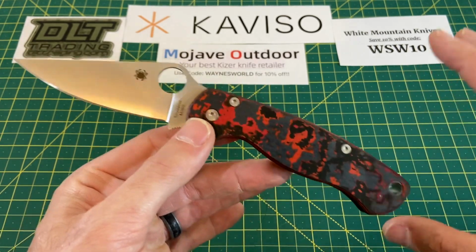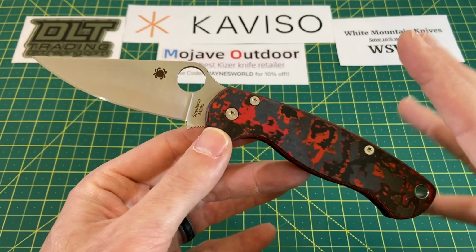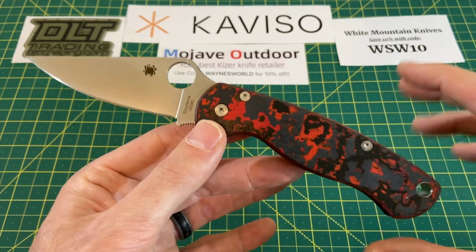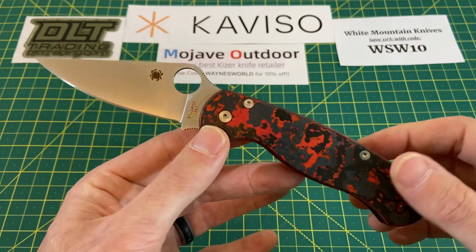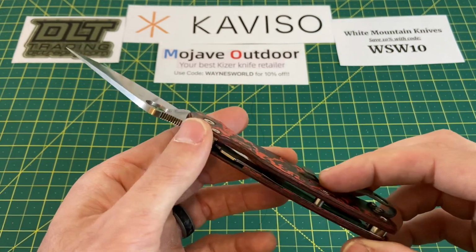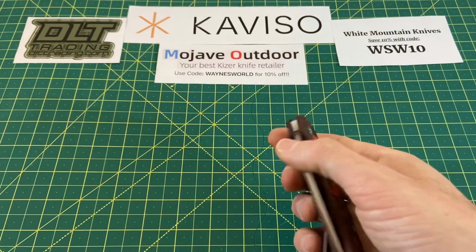Some people would say there's a little more to it than just size, but I disagree. The design is the same. The only difference is the size. I've had so many people ask me, do I want a Paramilitary 2 or should I get a Para 3? My question is, what size knife do you want? I do think the Para 3 feels a little better in hand for me.